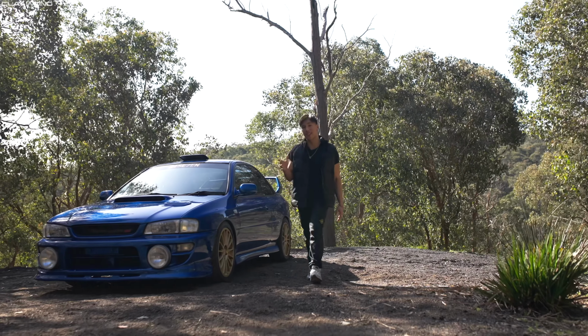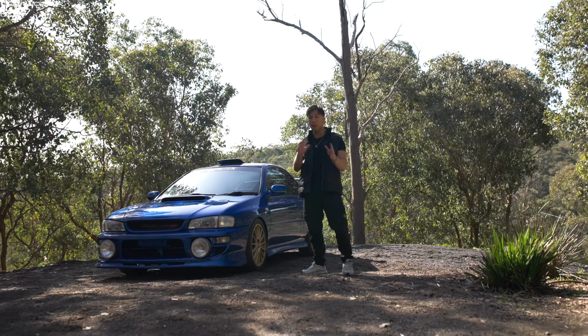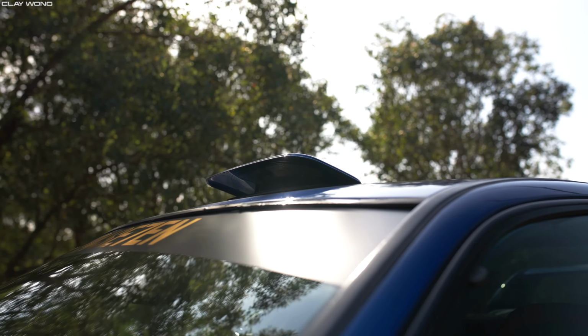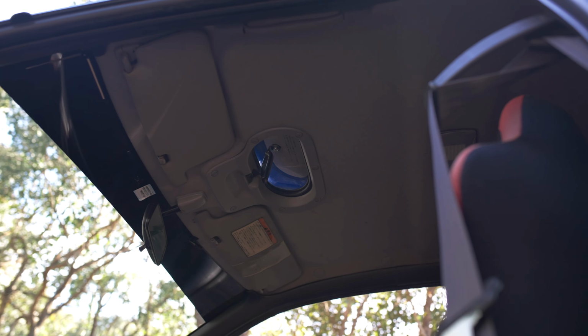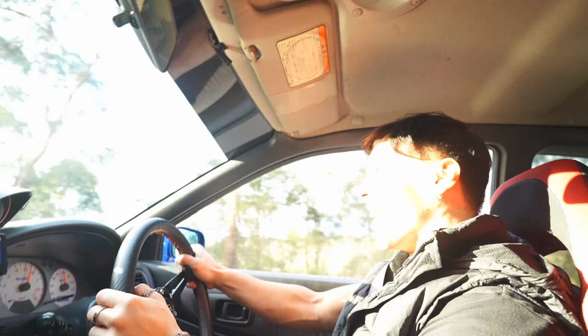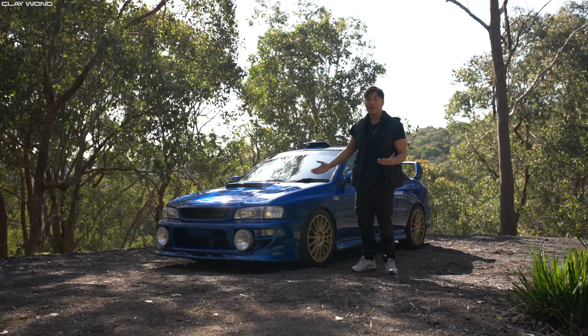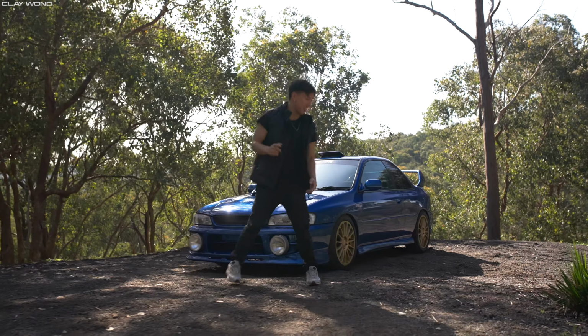So compared to the standard STI four-door, this thing is a little bit more special in the sense that it has, guys, a roof vent. So basically, when you're driving, you can feel the wind come to your face and you really feel like a rally driver. I've driven it for quite a bit of time, and honestly, it makes me feel like I'm Colin McRae. This thing is bloody awesome, guys.